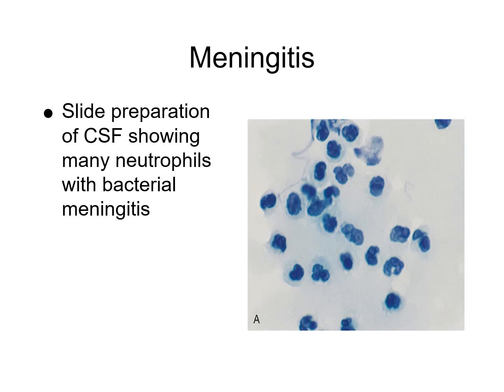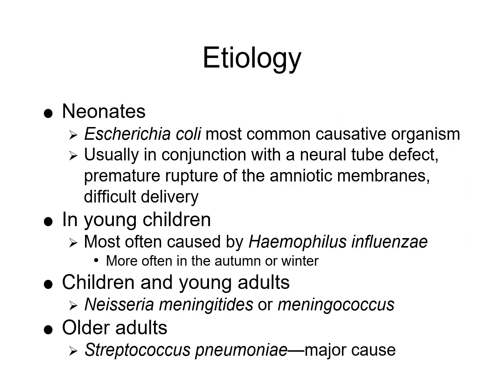This is just a slide showing the neutrophils present with the bacterial meningitis. In babies or neonates, E. coli is the most common, typically associated with neural tube defect, premature rupture of the amniotic membranes, or difficult delivery. In young children, meningitis is often formed from bacterial infections caused by Haemophilus influenzae, and it happens more often in the autumn or the winter. In the older person, Streptococcus pneumoniae is a major cause.